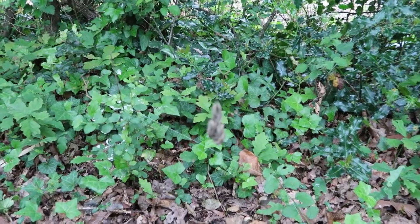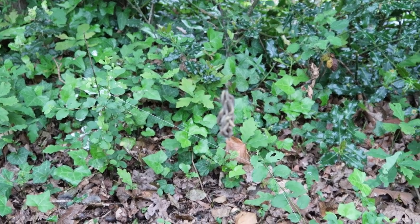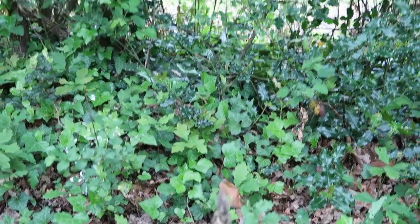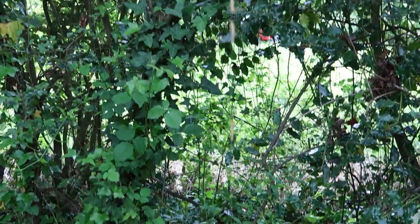Look at these. It's like a bag of caterpillars. You see it? It keeps blurring because it's moving. And then there's just caterpillar after caterpillar.